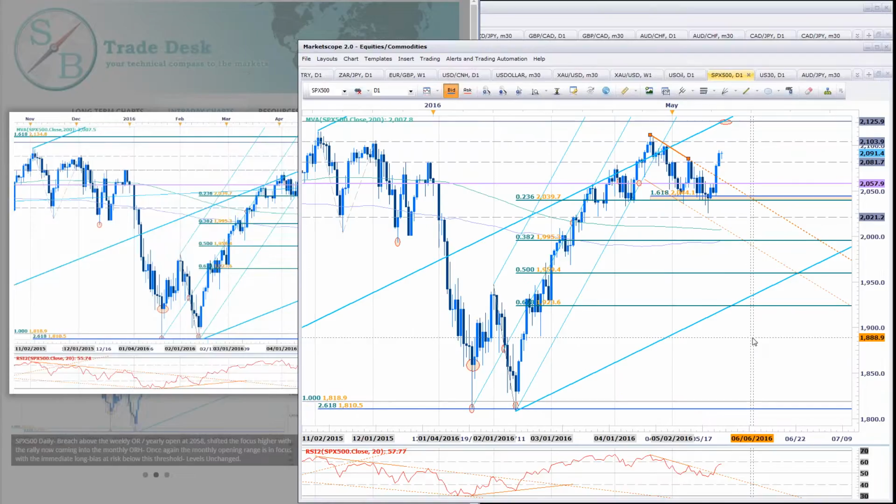What would shift our focus lower at this point in SPOOs would need to be a break back below the yearly open, specifically with that slope there now. That's where I would need to clear to get back on the short side or to flip the bias back lower in the SPX.